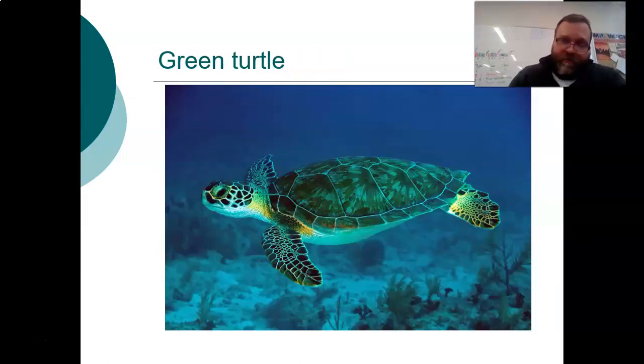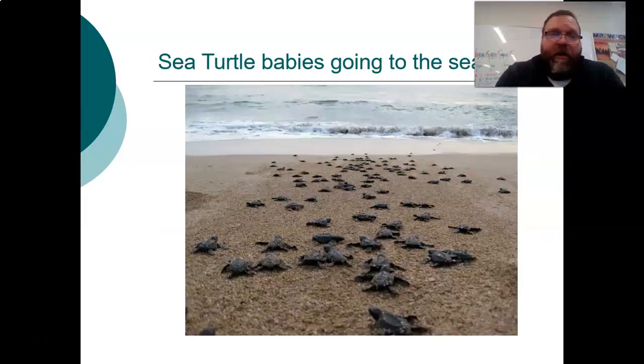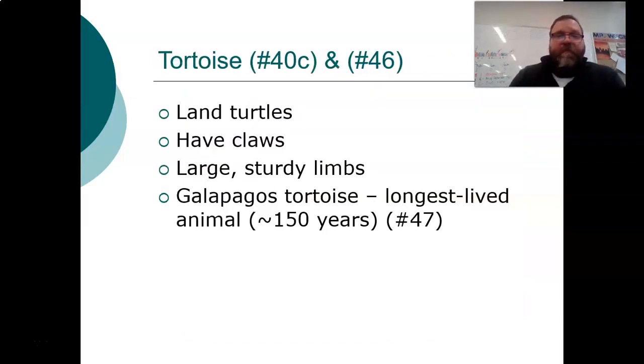Here's the green turtle. Here's the leatherback turtle. Look how huge it is. And here are sea turtle babies going to the sea. So a whole bunch of them hatch. Their eggs are buried in the sand. The turtles have to climb out. They have to make it to the ocean. Once they make it to the ocean, they're fairly safe, although it's not guaranteed.